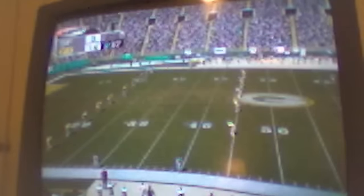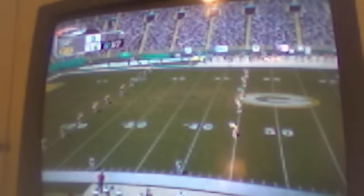The extra point. The ref gets the signal, and we're set. Longwell booms a beauty here. Number 19 decides to take it out of the end zone. The 21. Number 19 got out close to the 20 on that one, so his decision to take it out of the end zone didn't really pay off, but it didn't really hurt either.